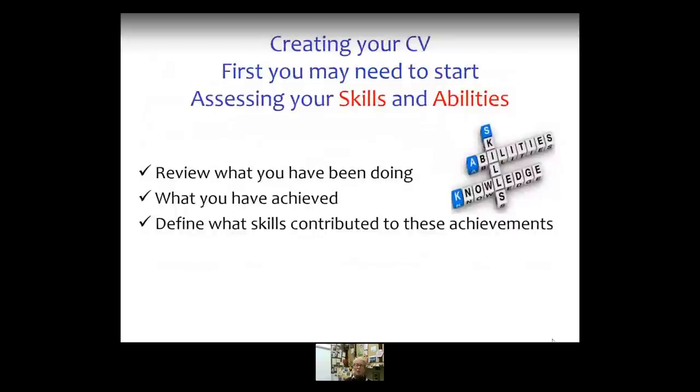Okay, so when you're putting your CV together, there's a lot of things we can often take for granted. So I would recommend that you first think back on the skills you've gained and what abilities you have from your work experience, from volunteering, from your education. So first thing, review what you've been doing to date. What are your interests? What are your hobbies? Do you volunteer? What are you studying in college? Because from all of those, you will have gained some skills.